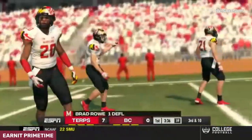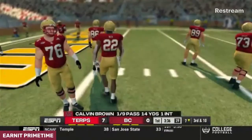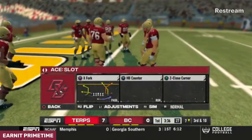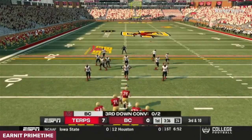Throws it, and it's tipped away. Brad, this gives you an indication of his versatility. He's a physical linebacker that a lot of times is up trying to stuff the run, but he has ability to be able to make plays in space, and this time he climbs the ladder and knocks that ball away.